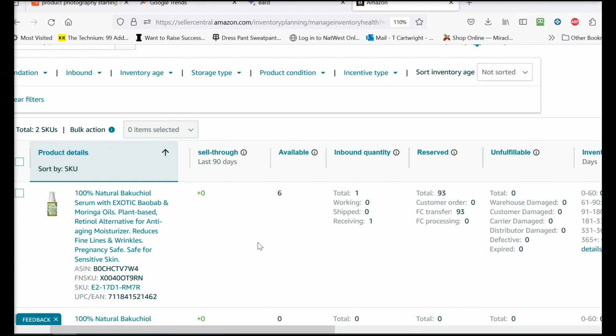But since it was only 100 bottles, we sent them all to one place, and now it looks like they are transferring 93 of those 100 bottles around to different places. It's a good thing, because that's how Amazon is able to get things to people in 2 days. When I was selling my vitamin E oil product, they would know how much people would buy from a certain area and then make sure they send plenty of those bottles to those fulfillment centers so that they could get it to you in 1 or 2 days.